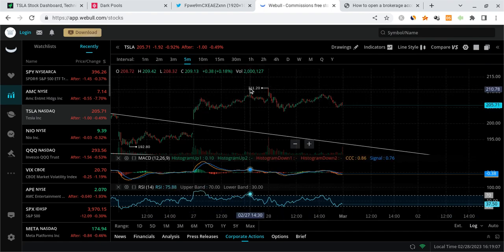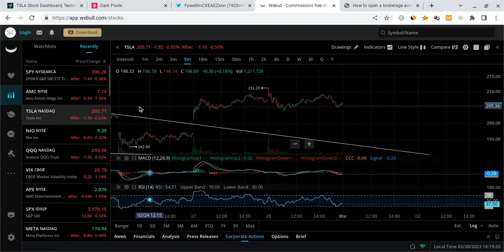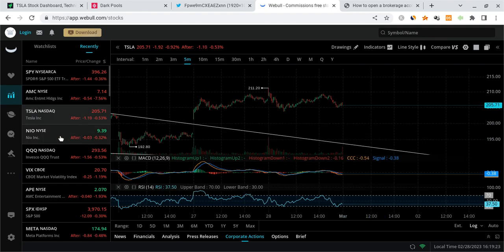This is like a left shoulder. This was like the head right here, and this could be the right shoulder. And it's likely going to come down, fill the gap all the way down to like the mid 190, 195 area. Somewhere around there, it's going to likely pull back, maybe try to bounce off that, and maybe get a somewhat red close at the end of the day.